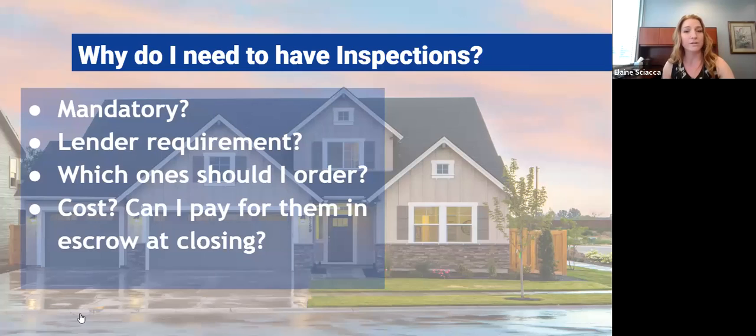And then how much are these going to cost? That's a huge question that I get a lot of the time, each time that I'm recommending one inspection over another. Different companies are going to vary a little when it comes to pricing, and typically you can expect to spend about a few hundred dollars on your inspections, possibly more depending on your circumstances.